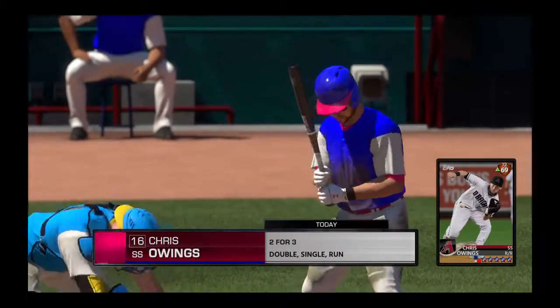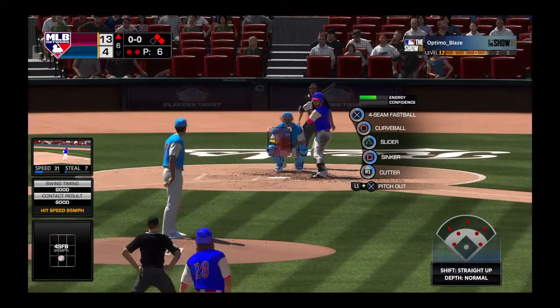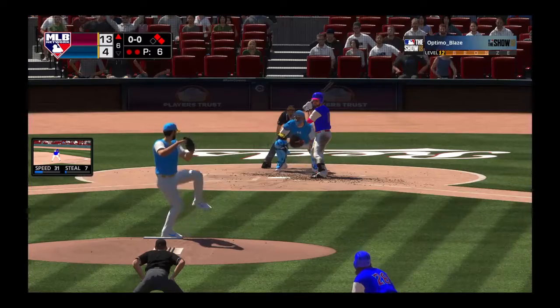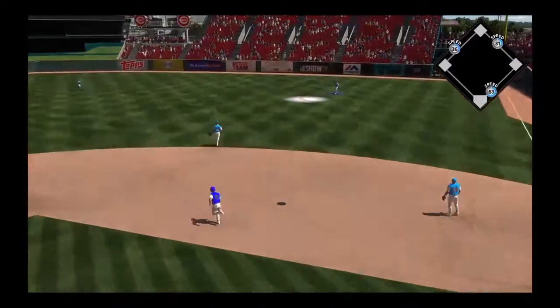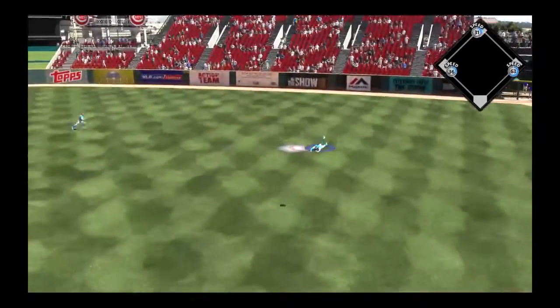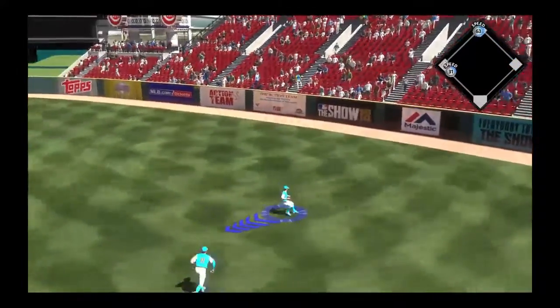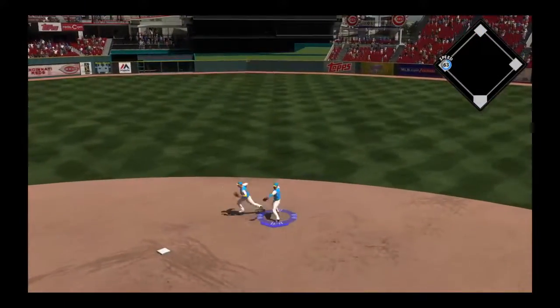So the lineup flips over and digging in, Chris Owings. 2 for 3 with a double on his line so far. Getting a few steps off second there. Now the pitch. Skied into very shallow right. Pillar's there. And this is turning ugly now as this ball's down for extra bases. And the runner will score from second.